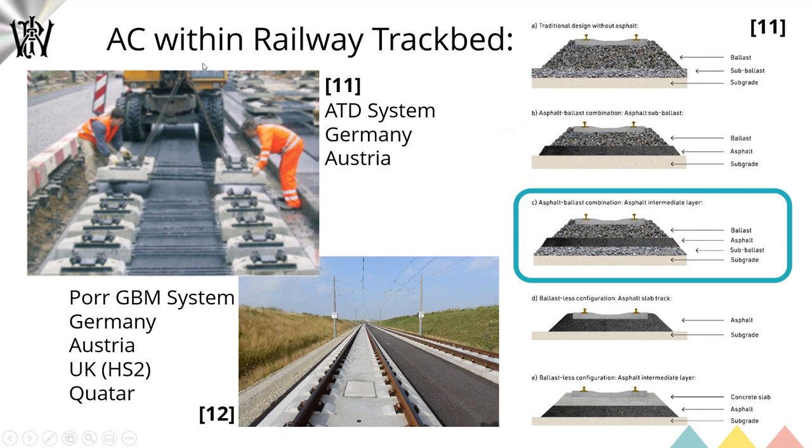Now, how can we use asphalt concrete within a railway track bed? This is a standard solution. We have a ballast, a sub-ballast layer and subgrade, and we can use asphalt as a replacement for the sub-ballast layer, or we can use an asphalt concrete layer in conjunction with a sub-ballast layer or any other trackbed layer we deem suitable. We can also have some specific applications of asphalt on a trackbed.